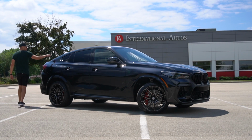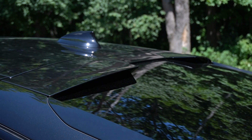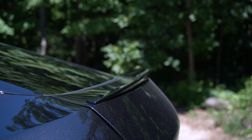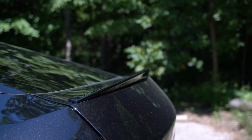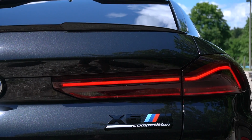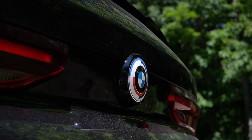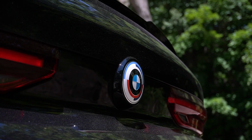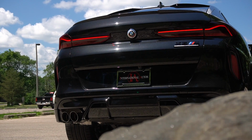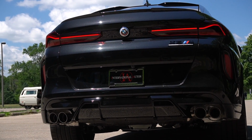Around the back though, we've got this tapering roof with this kind of dual backwards cap style wing, which then comes down the rear glass and then into a nice subtle lip spoiler on your back. Really subtle taillights. There's not a whole lot of surface area like there was in the X5, but you've got really crisp LEDs back here, completely blacked out badging, and then your anniversary roundel as well. And then you've got a lot of vertical surface before you get down to your gloss black diffuser and your quad tips, which sound fantastic.